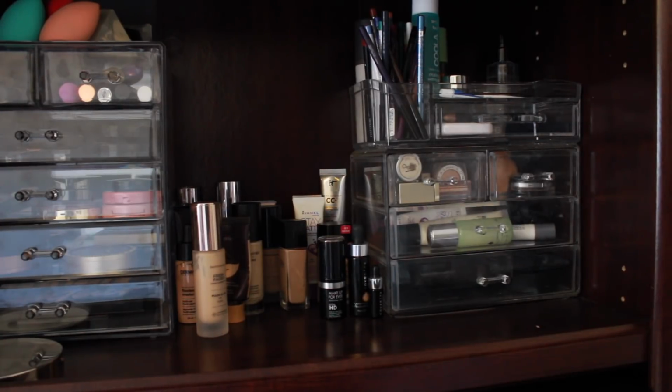So yeah, I think that's about it. Let me go organize that into my everyday makeup drawer and then we can go over it, just recap what we picked out.